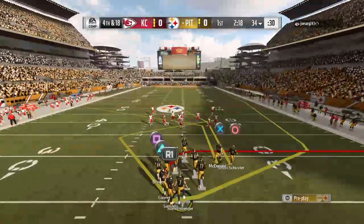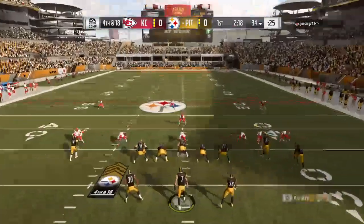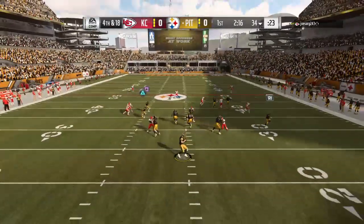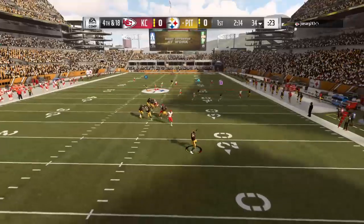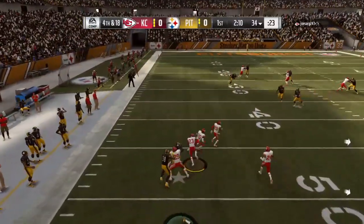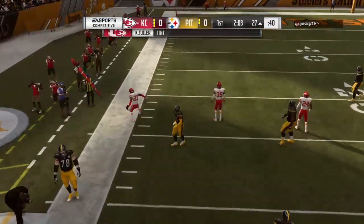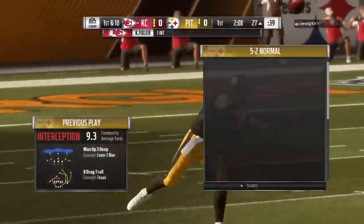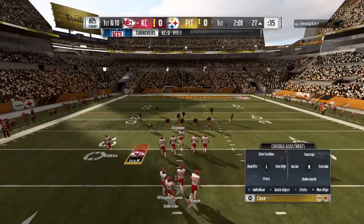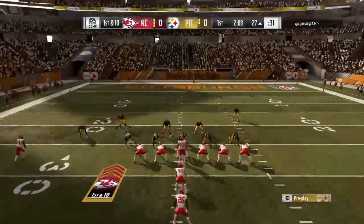And how about this? 4th and long, and they're going to go for it. They'll indeed go for it with Roethlisberger, eluding the pressure right into heavy traffic, and it's intercepted. Picked by Kendall Fuller. Well, I get what he was trying to do. He was moving to his right and trying to shift the coverage, but instead he shifted the coverage also to the right and threw right into it for an interception.